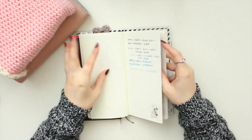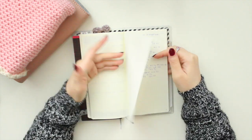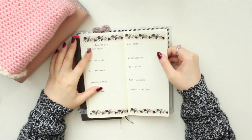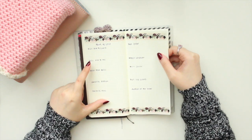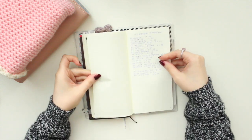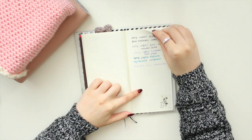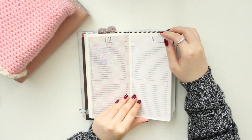And then at the very back, I just have some extra notes. So I have my best of for 2020. So at the end of the year, I'm just gonna fill this out for all the books that I've read. I have a Hobonichi list here. I have some fountain pen testing. And then these are the printables.